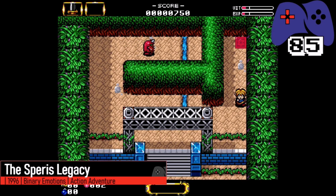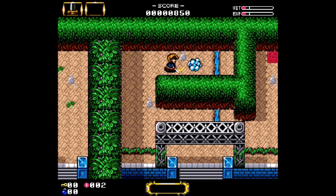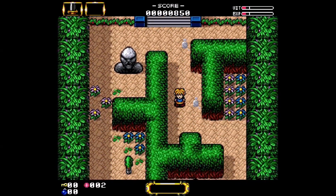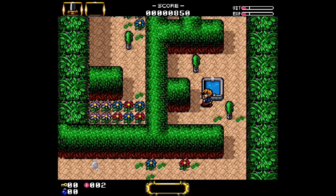Developer Binary Emotions clearly realised that there's no attempting to hide the main influence for Spirit of Legacy. Right from the start, it's obvious that this wants to be the Amiga's answer to Zelda, and while it lacks much of what makes Nintendo's game great, it still provides an excellent action RPG experience, even if the first hour could do with a little more guidance for the player.